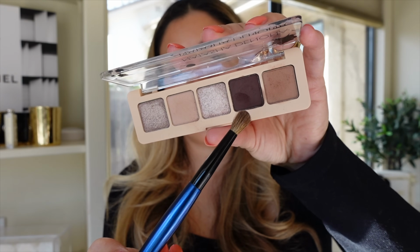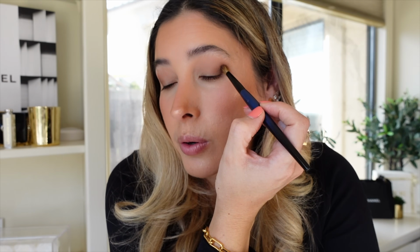Sonia G Mini Booster, going to the deepest shade, and I'm taking it on the outer third and also part of my lash line. Okay, so far I'm really loving how these shades blend pretty much by themselves, no effort to do. They look airbrushed, no fallout. I mean, call Natasha to do these kind of formulas.